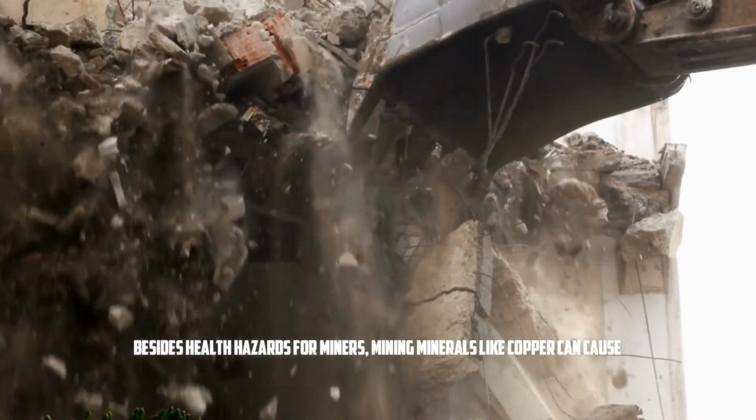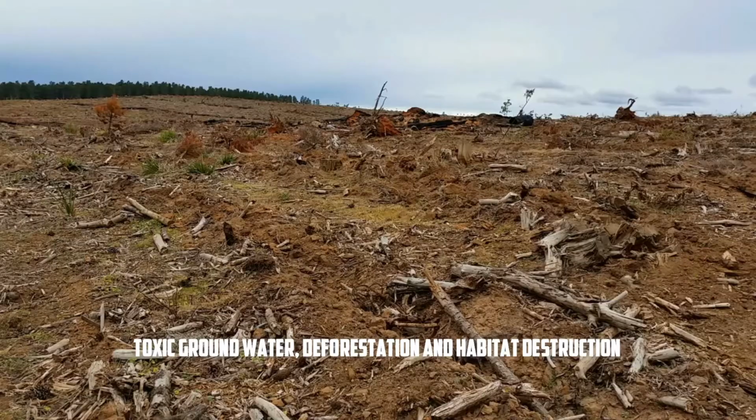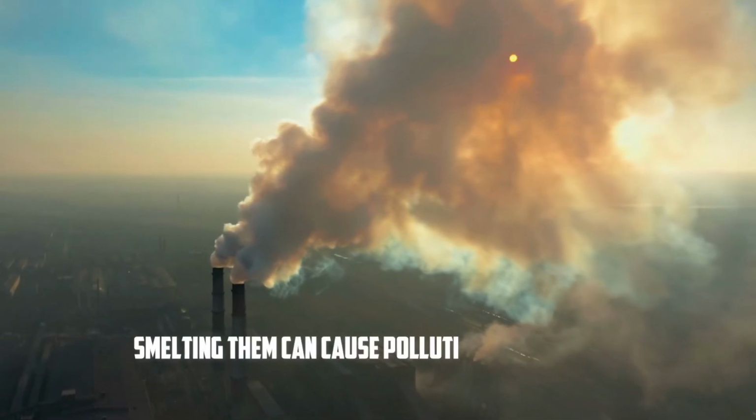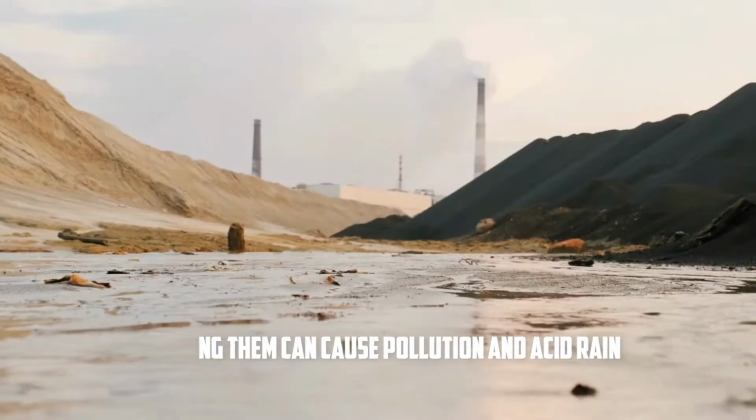Besides health hazards for miners, mining minerals like copper can cause toxic groundwater, deforestation, and habitat destruction. Smelting them can cause pollution and acid rain.